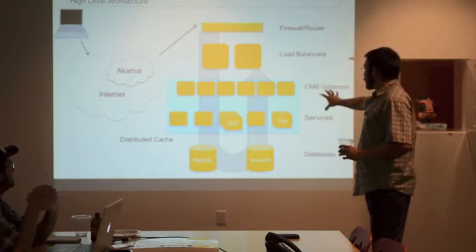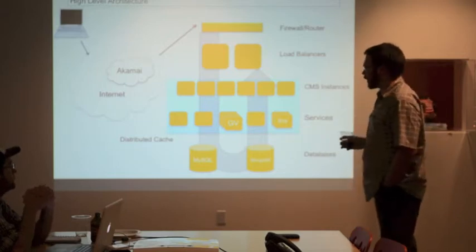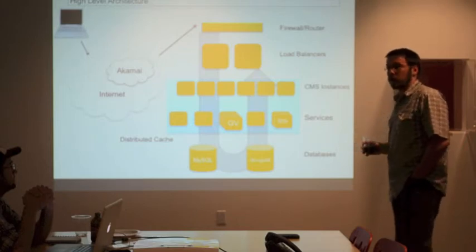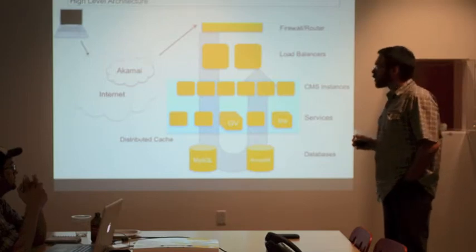I've got this little blue box around here. We are using distributed cache, which is what allows us to do a lot of the horizontal scaling that we've done. We're using Oracle Coherence. We just upgraded to 3.7. That was a lot of fun.